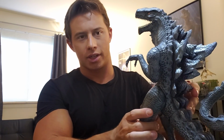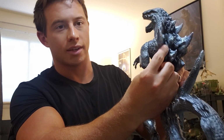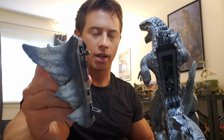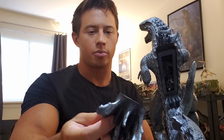Now, I did mention that even these larger Godzilla figures did have a gimmick. This one is very well concealed. You press down on one of his spikes, and it's not like a tab, it's an actual spike, which is cool. By pressing down on the spike, you're pushing in this lever, and this panel comes off of his back.